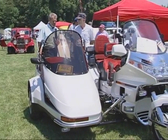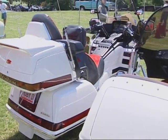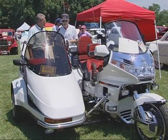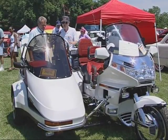Now, it looks like this is modern materials in these pieces of equipment. This looks like fiberglass or some composite material rather than metal. Right. The bodies on all of them are laminated fiberglass. The sidecar and the trailer have rolled steel, powder-coated frames.